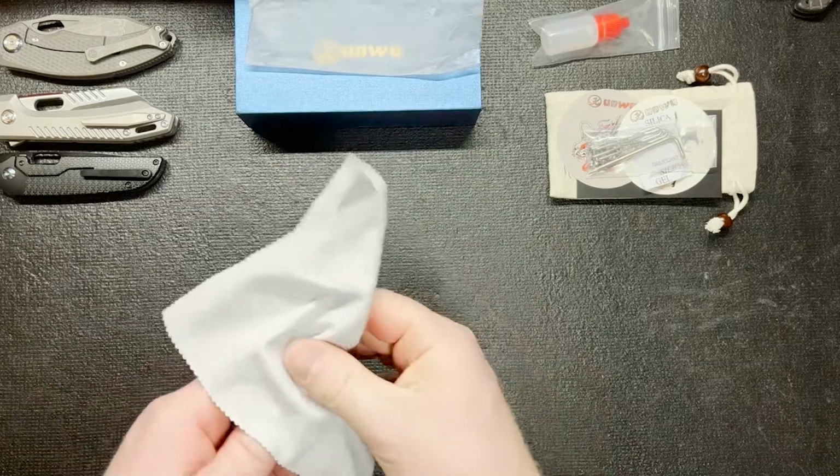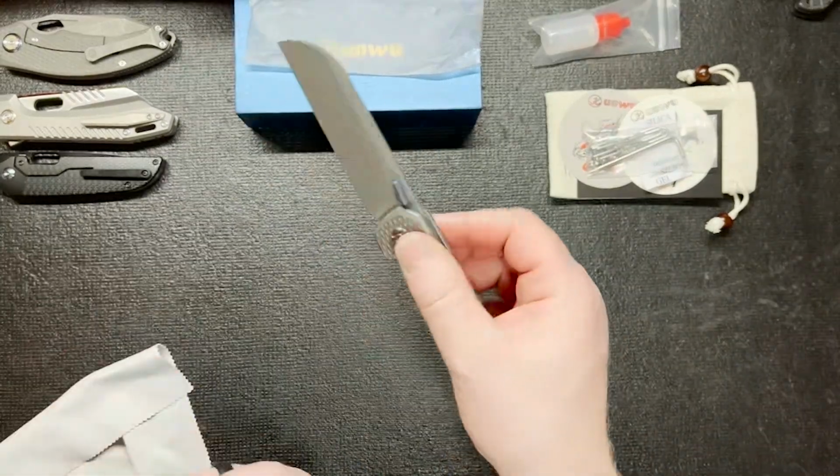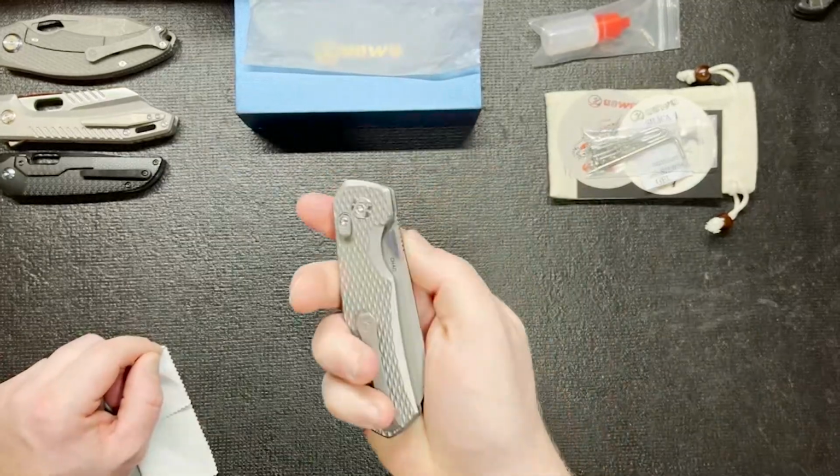They definitely lube these up pretty good. That's what I like about them. They don't leave them unlubed, and they put enough on there that it's not going to have any problems during shipping and all that.